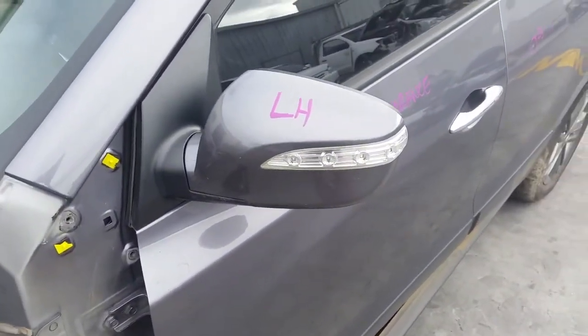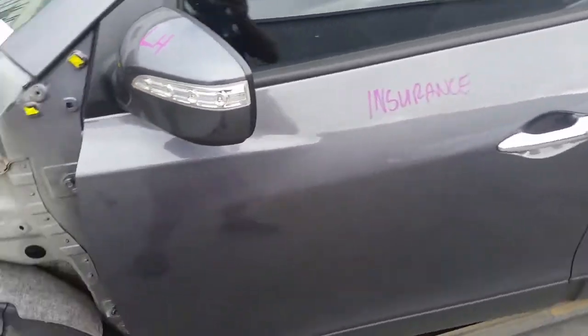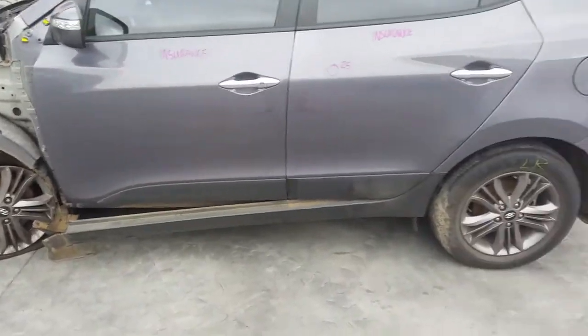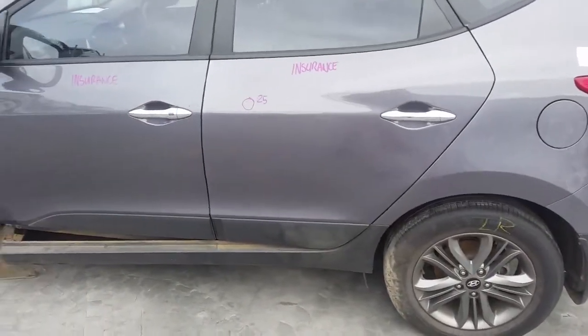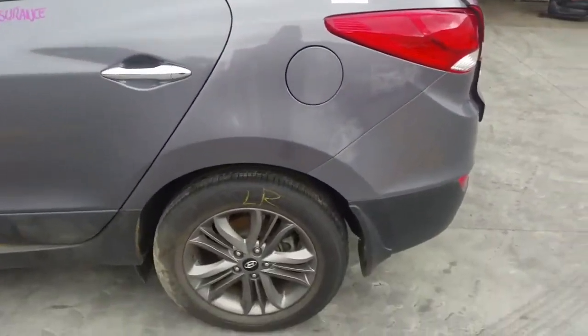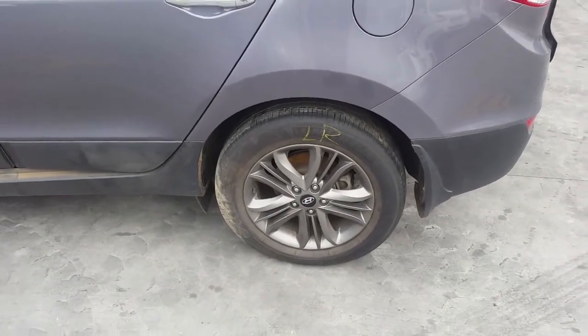Left-hand door mirror, it's an electric type with indicator. Left-hand door is in good condition. Left-hand rear door is in good condition, one tiny dent. Left-hand rear, factory 17-inch mag with good tyre.